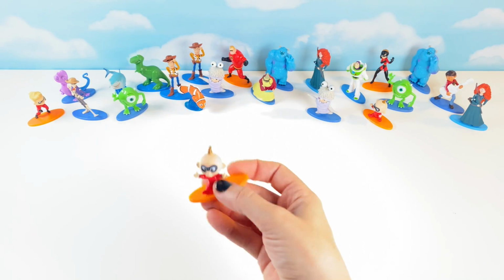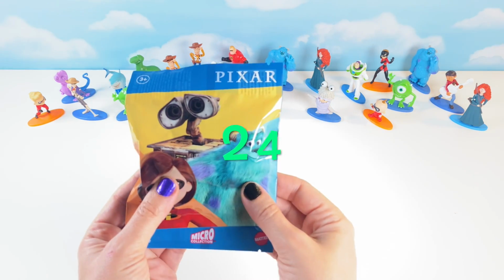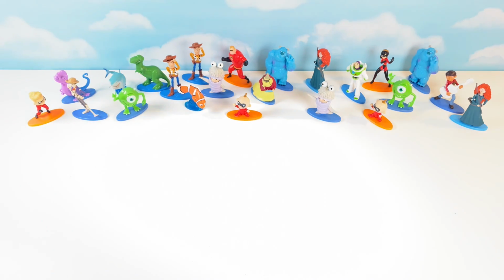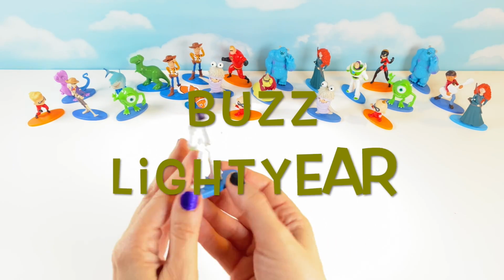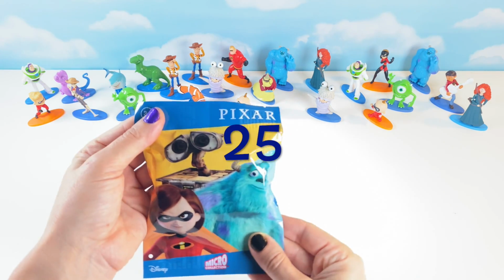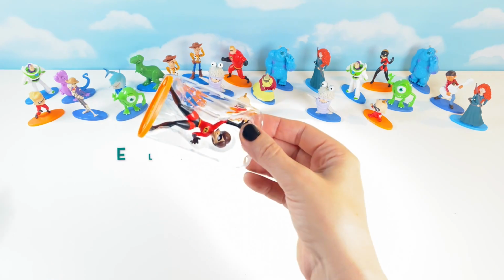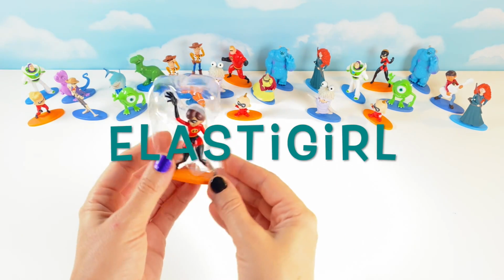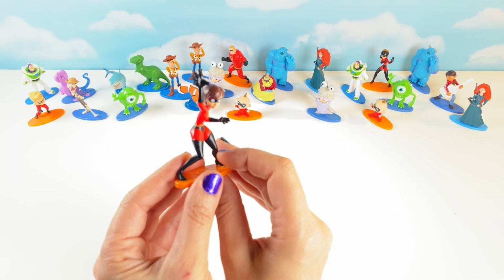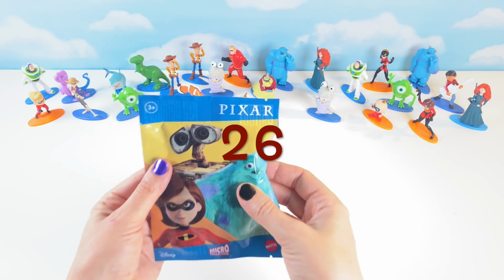Bag number 23, we have Jack again. Bag number 24, Buzz Lightyear once again. Bag number 25, wow, Elastigirl. We have Elastigirl too, so it's almost the entire family. Is it the entire? Yes, we do. We have the entire family. So The Incredibles all together.